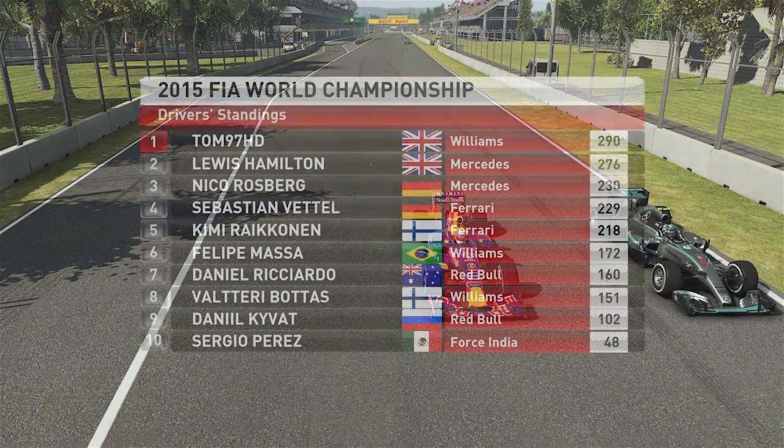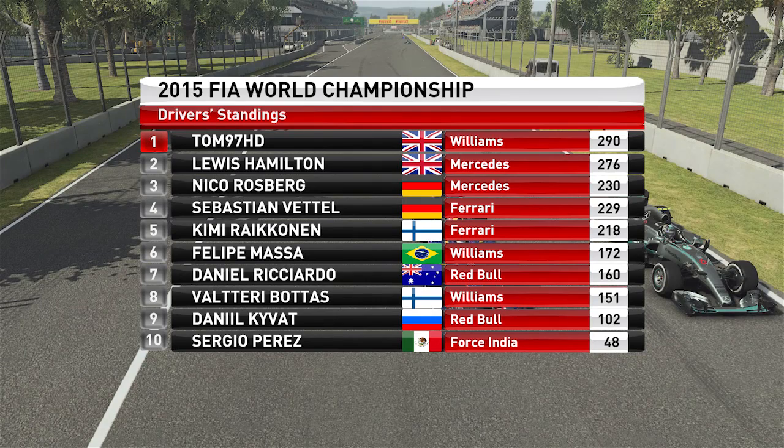And speaking of the championship itself, we're going to jump into it now and see how things shape up. Looking at the drivers' championship, we've now got a 14-point lead over Lewis Hamilton in the championship, and then also Nico Rosberg has boosted himself up to third place, with both the Ferraris dropping to 4th and 5th, and then also Ricciardo's overtaken Valtteri Bottas for P7. But other than that, there are no more changes in the top 10 of the drivers' championship.